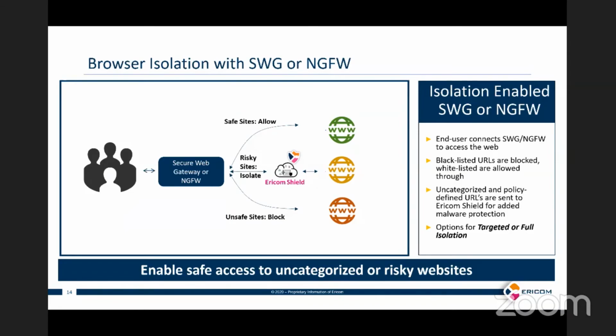So for example, maybe all uncategorized sites, and maybe things like news sites or something else, you want to go through isolation. So the rest of your sites would go out natively to the internet. Also, you'd still have your whitelist, blacklist, and all those things from your secure web gateway or next-gen firewall, and then pass that content on to isolation. Basically, the secure web gateway or next-gen firewall becomes the traffic cop.